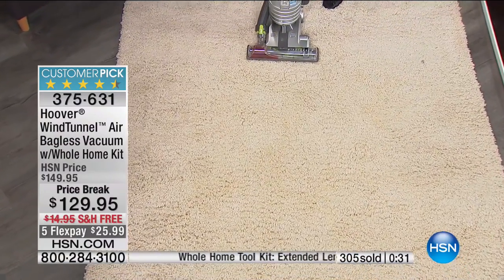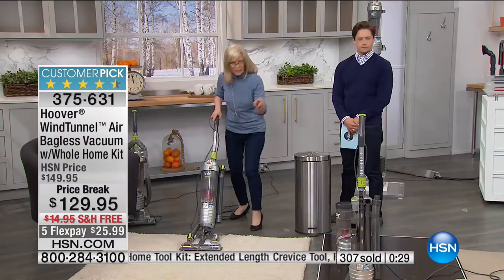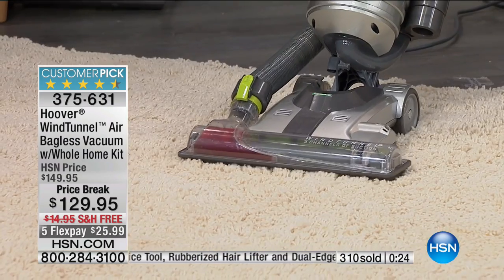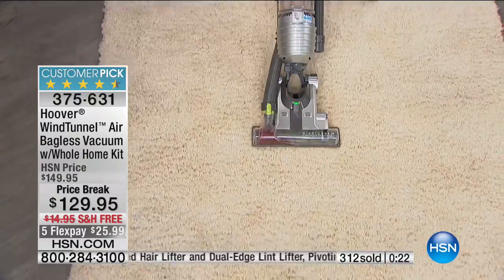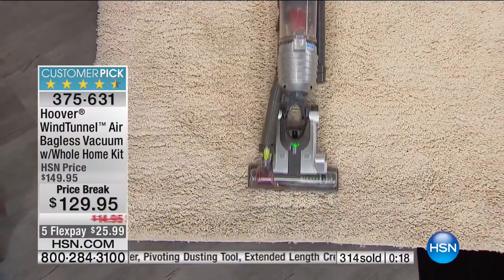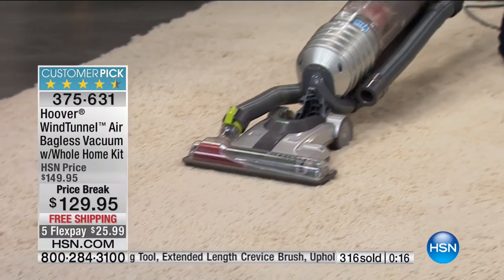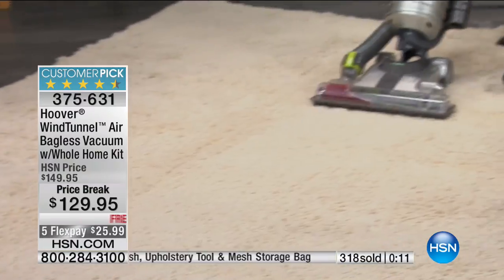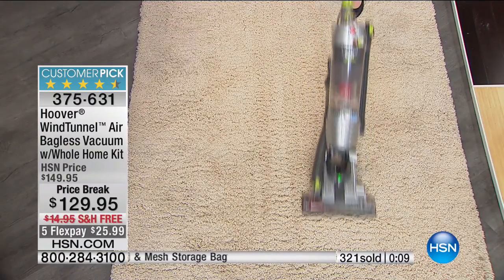We're starting with a brand new unit, so it's completely clean right here, brand new. There's nothing in it. Watch when I turn it on, and look at this. Look how easy it is to push, and I can go all the way down and push it. Look at that. And it's cleaning at the same time. There we go. It lies flat if you want to get underneath your bed, but look how quickly it's filling up.